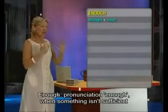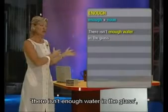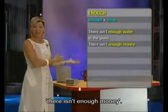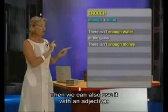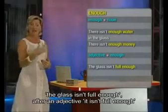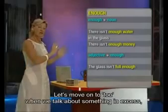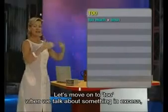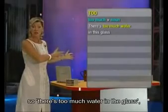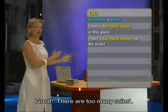Enough, pronunciation, enough, when something isn't sufficient. There isn't enough water in the glass. There isn't enough money. Then we can also use it with an adjective. The glass isn't full enough. After an adjective, it isn't full enough. Let's move on to too when we talk about something in excess. So, there's too much water in the glass. There's too much money. Great.